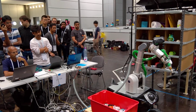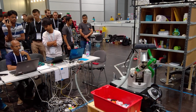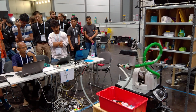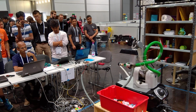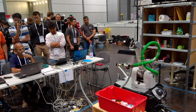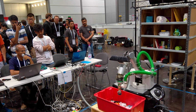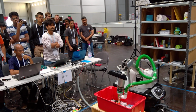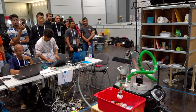Because of the IR sensor, it recognized that it has not picked the object. It has come back. 5 minutes are out, 10 minutes remain. The next object that has been selected is a baseball. It has picked it up.